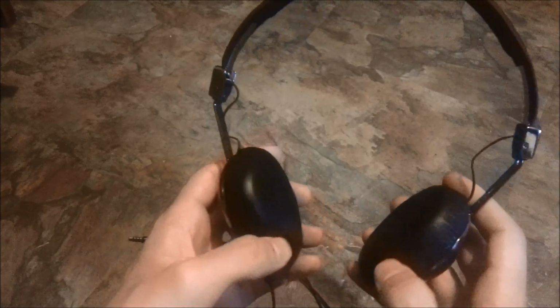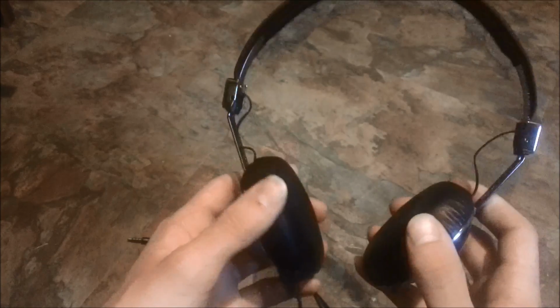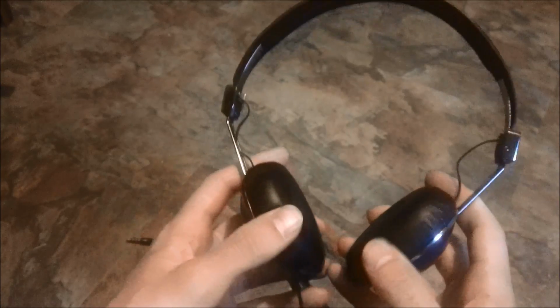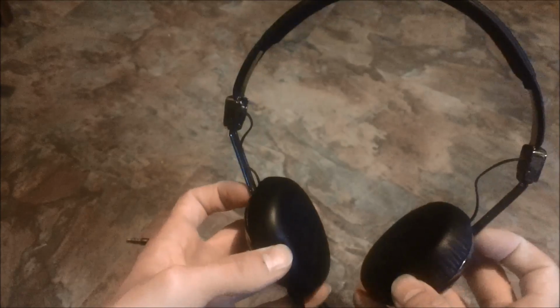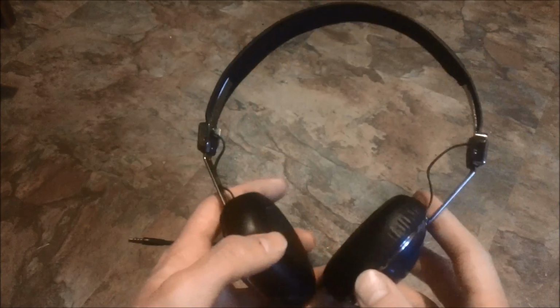But these do a pretty good job of making a boomy bass that doesn't make a muddy mess of the music. It's not super dynamic, but it's dynamic enough for you to listen to bass lines and kick drums and bass drops and still enjoy the music. It's got enough definition for it. And the mids, like I said, kind of suffer, but they have enough definition to enjoy the music.